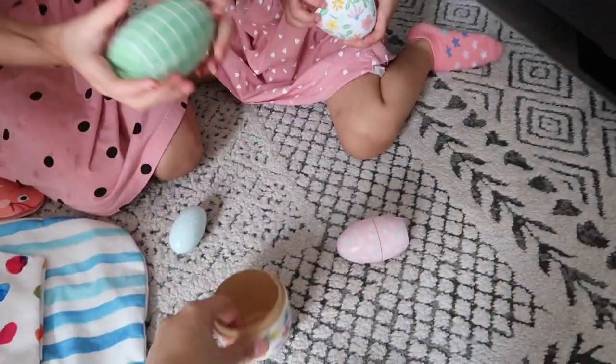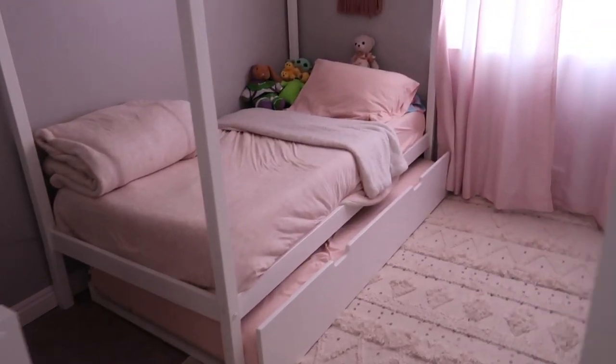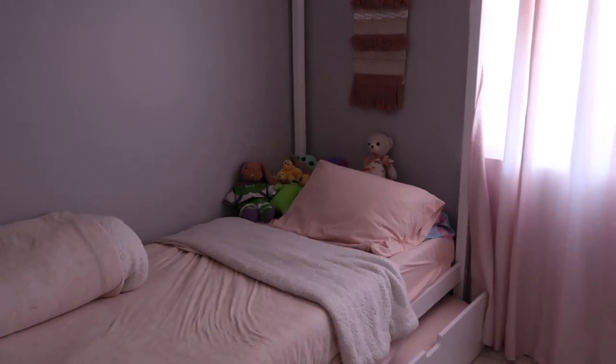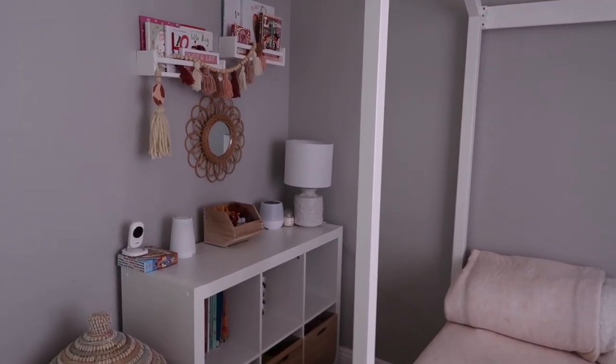So the girls just opened the nesting eggs and they do in fact open. So here is the girls' room. Sorry for the lighting. Usually I only really decorate this area right here for holidays.